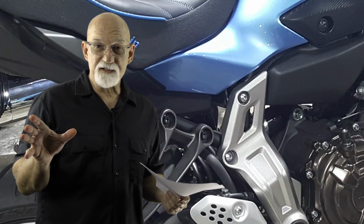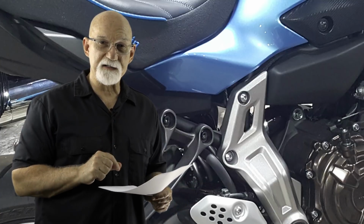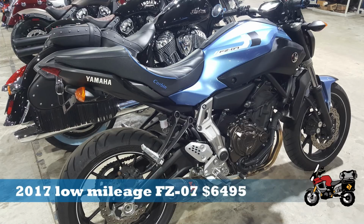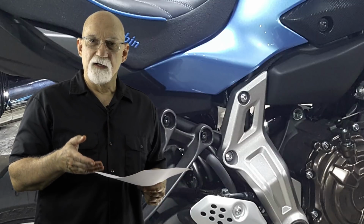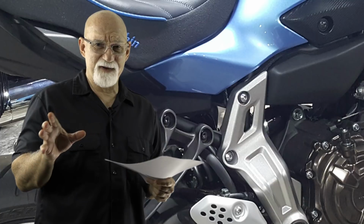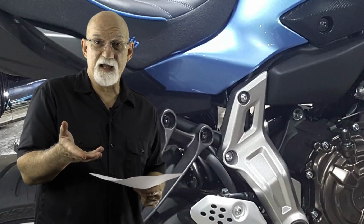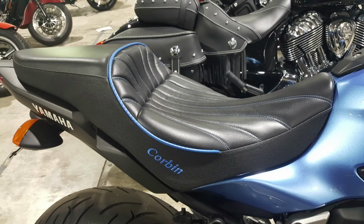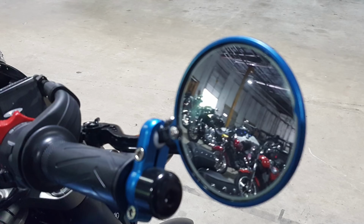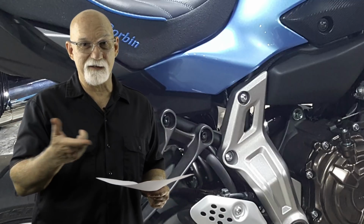After I was done riding the bike, I took a walk down into Mom's warehouse and I found a 2017 FZ07, which was the name of the bike last year. It was at $64.99, with very low mileage. And this bike came with a Corbin seat, an Akrapovic exhaust, and had some cool little cafe racer bar end mirrors on it. It even had me thinking.